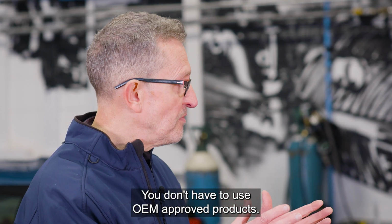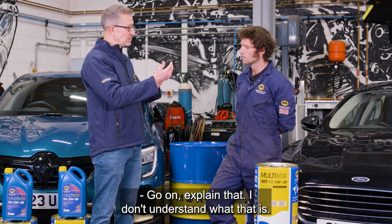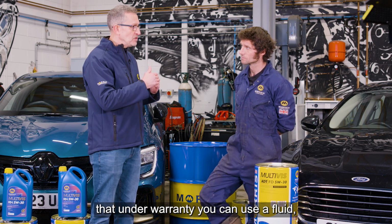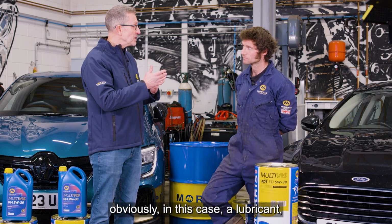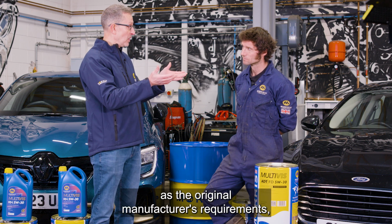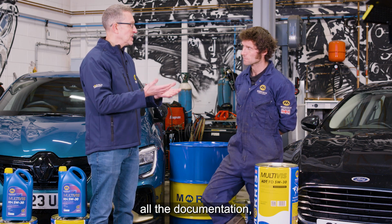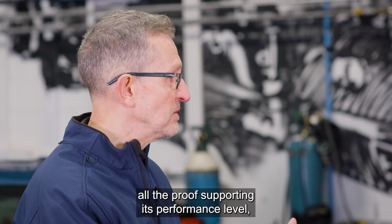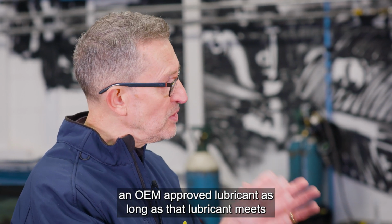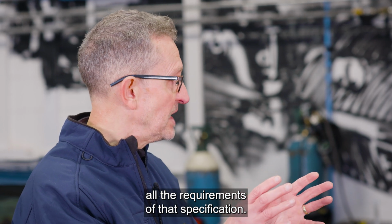You don't have to use OEM approved products under block exemption ruling, which is still in place, and the UK still follows the block exemption ruling. Explain that. I don't understand what that is. Block exemption ruling means that under warranty, you can use a fluid, or in this case a lubricant, which if proven to meet the same requirements as the original manufacturer's requirements, can be used in the warranty period. As Morris, we can supply all the test data, all the documentation, all the proof supporting its performance levels. So you don't necessarily have to have an OEM approved lubricant as long as that lubricant meets all the requirements of that specification.